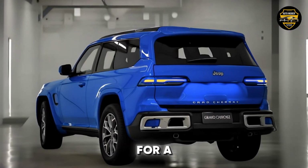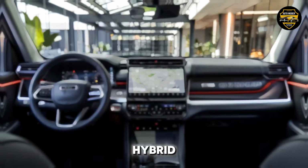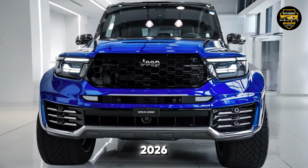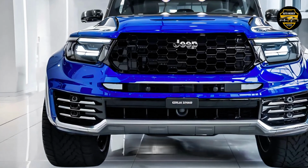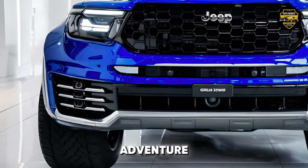If you're in the market for a midsize SUV that blends rugged off-road capability with modern hybrid efficiency and premium refinement, then buckle up. Because today, we're taking a deep dive into the 2026 Jeep Grand Cherokee 4xe. This is more than just a plug-in hybrid version of a well-known SUV. It's a bold step toward the future of electrified adventure.